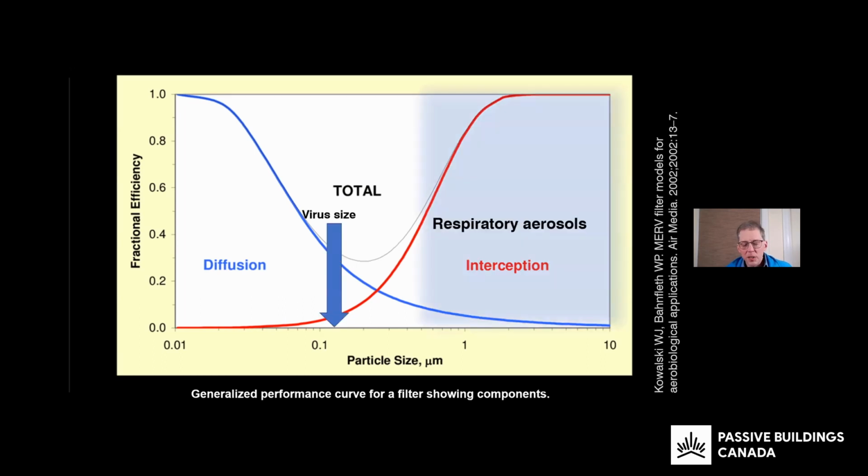So what size range are we talking about? The actual virus is approximately 0.12 microns, and the thing is, it's not naked and floating around in the air. It's always contained within a mixture of fluid and salt, otherwise known as bioaerosols or just aerosols. And those size ranges are from about 0.5 microns and up. This is a log scale, so when you look at the actual chart, it's a fairly steep rise in size for filtration effectiveness.